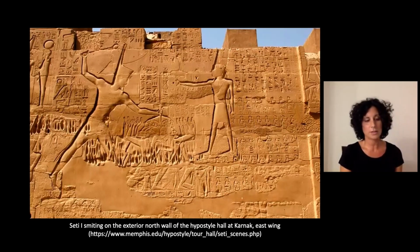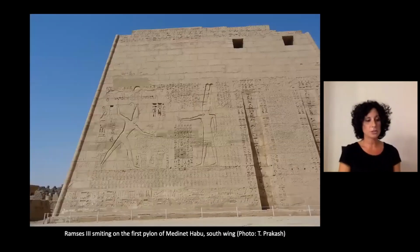But we haven't dug very far into the composition of the scene itself. We simply describe it as depicting the king about to smite one or more enemies with the weapon that he has raised overhead. But is this really all that the scene shows? Do our cursory depictions of it actually capture what the Egyptian artists were portraying? So this evening, I just want to share with you some of my research that aims to answer these questions and more closely consider the elements of the scene and what they visualize.